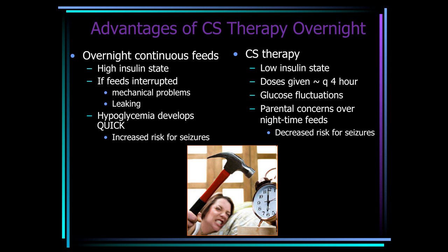That's a situation where the baby's going to be in a high insulin state because they're getting all of this glucose. And when that's abruptly discontinued, the blood sugar is going to fall quickly, and they're not going to have time to have elevated lactate levels, which is an alternate fuel source for the brain. So while generally we don't want high lactate levels, it can be protective when blood sugar is low. So it can protect a baby from having a seizure or losing consciousness. So that's my big concern with continuous overnight feeds, and that's what makes me want to start cornstarch as quick as possible.